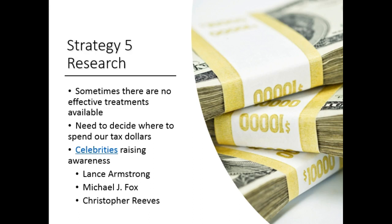Our fifth strategy to address the burden of communicable diseases is research. Scientists research treatments to find out what are effective and what is not effective. But this costs money. A lot of our tax dollars are spent supporting the National Institutes of Health, who give money to a lot of universities and other organizations to conduct research.